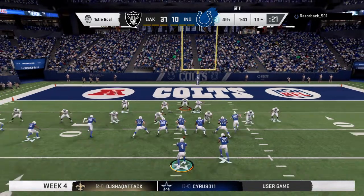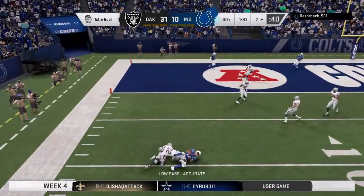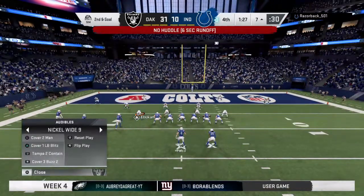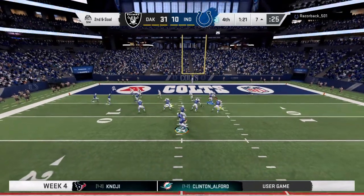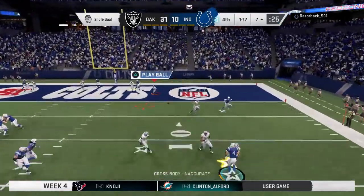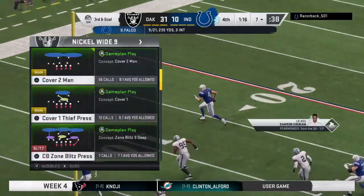Get the ball. From the shotgun, he'll look to throw. That's complete, right around the 8. And here he'll get it down to the 7. 3 yards is the gain that time. 2nd and goal. Snap. The play action fake. They'll look to throw. Flush to his right. Toward the end zone, but that's going to wind up incomplete.